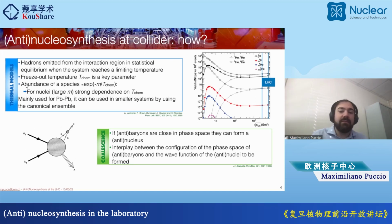So these kinds of models are mainly used for lead collisions. In the following, I show you that this can also be extended to pp collisions and p-lead collisions. Here on the right, you essentially see the yield per million events as a function of the square root of s. You see the LHC energies in these two blue lines, 2.76 TeV and 5 TeV. I know that some of you work in the STAR experiment, so you also explore lower energies.